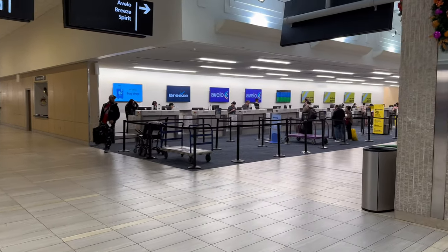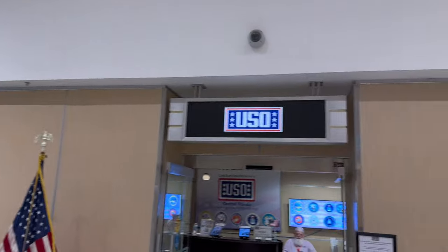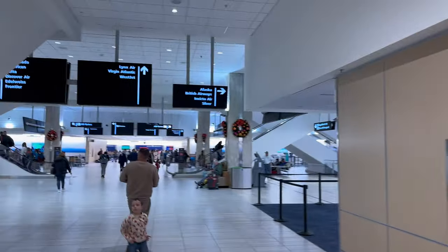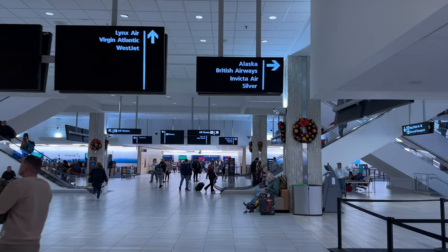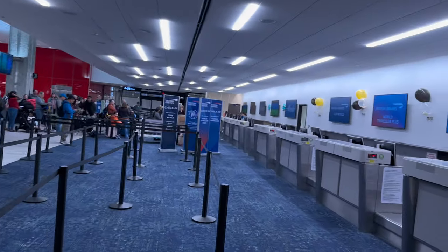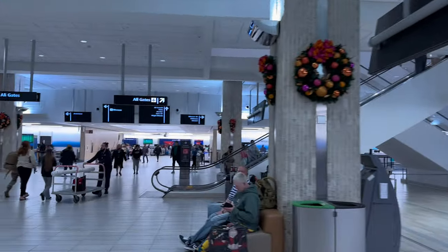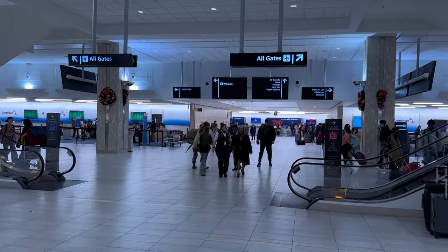As you can see, there's a Spirit and the Breeze bag check-ins. There's a USO office. Here's British Airways bag drop. And across the way are American and Delta and Frontier.